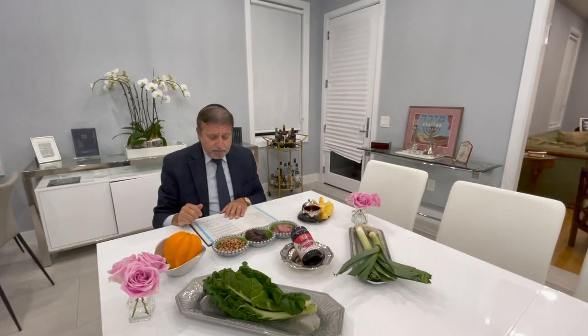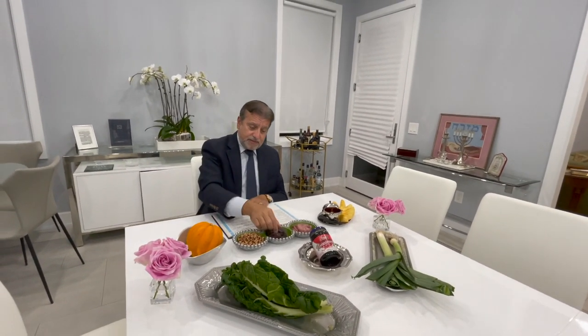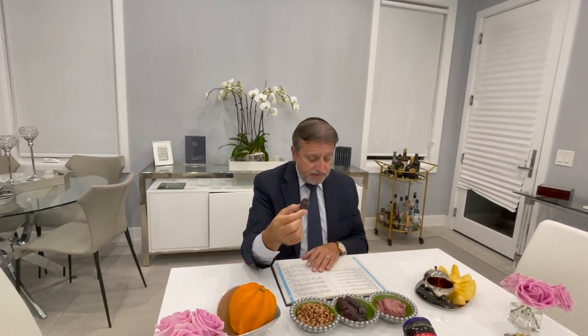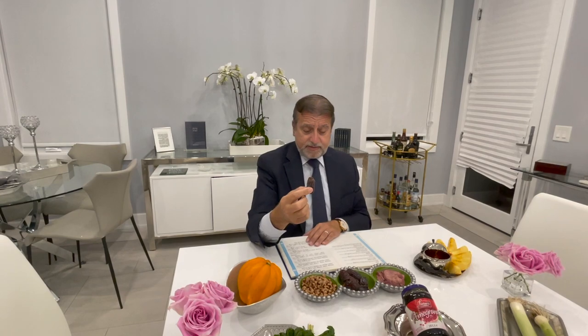Our next type of food is the date. Famous date that is the national product of the Gulf region, and that date we recite the following: Tamar in Hebrew. Yehi ratzon milefanecha Adonai Eloheinu ve'Elohei avotenu sheyitamu oyevenu ve'son'enu v'chol mevakshei ra'atenu. May it be your will, Lord our God and God of our fathers, that all of our enemies and all those who seek evil upon us be eradicated.